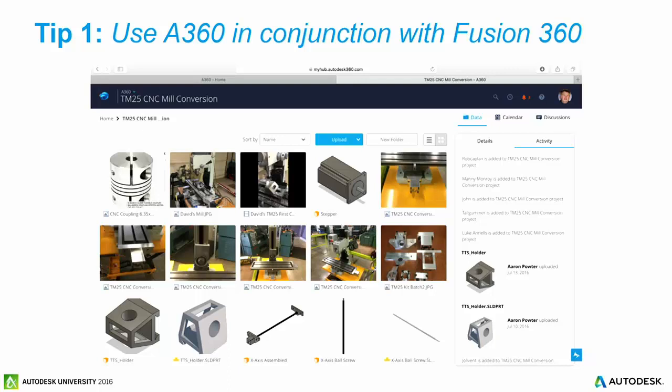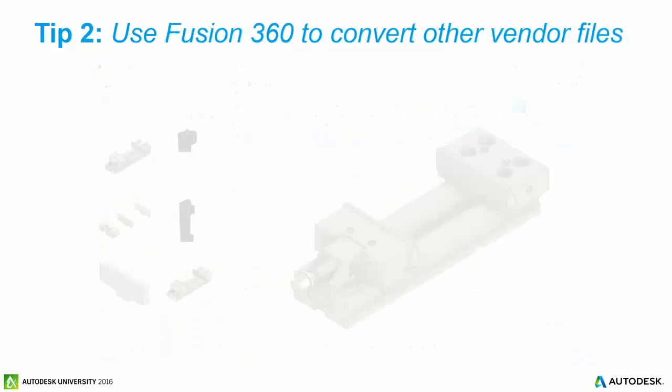What did you call it before, Matthew? You said it was about A360 being, you used a word and I've forgotten it now, I'm sorry, but it's great for keeping track of all your stuff anyway. I'll move on to the next one.